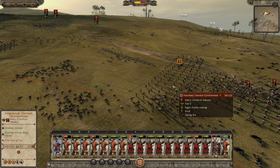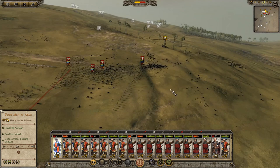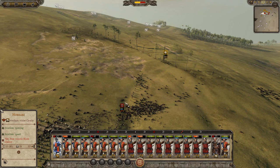Not getting very many kills on that shot, is it? It seems to be mostly shooting the ground. Our hobblers did not have a lot of luck. I think they struggled a little bit defeating these Genoese crossbowmen. I think they started to take quite a lot of arrow fire themselves.